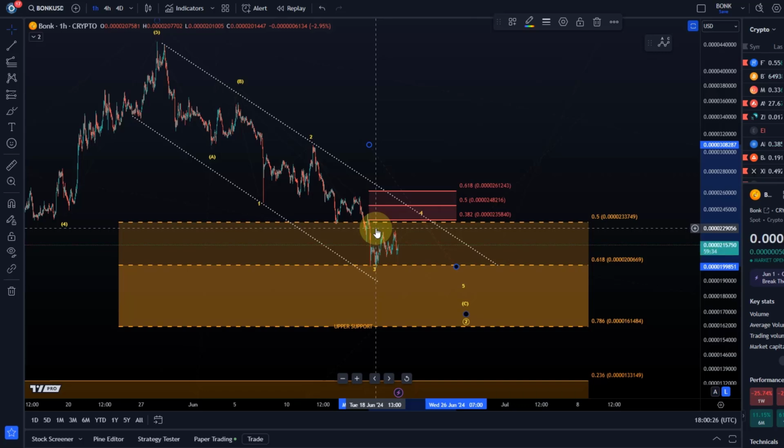The move down into the support area is deep enough for a wave 2, but the structure from the low doesn't really support that a wave 2 has bottomed, because then the next move up should be a third wave, and third waves typically start with a blast, right? It should be something very, very strong, and that is not happening yet. So that's what we're missing, but I'm definitely watching for it.